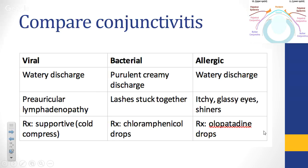Cool. So this is a comparison table. Yeah. So the main thing really is the discharge, and then with allergic, it'll just give you other symptoms like runny nose and itchy eyes, etc.